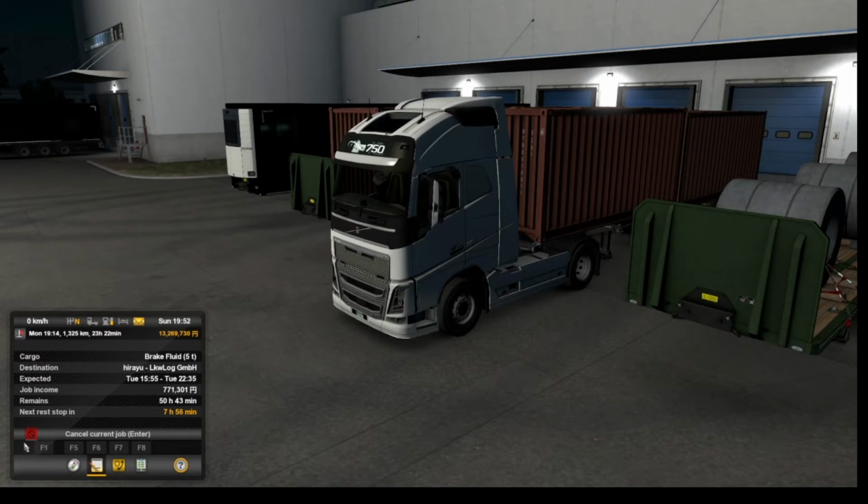Hello, I'm Simulator Dirk, and welcome back to Japan Truck Simulator. We are on our quest for our own truck and our quest for level 5, which is what we need to get that truck. We'll be hauling 5 tons of brake fluid today to Horaru.